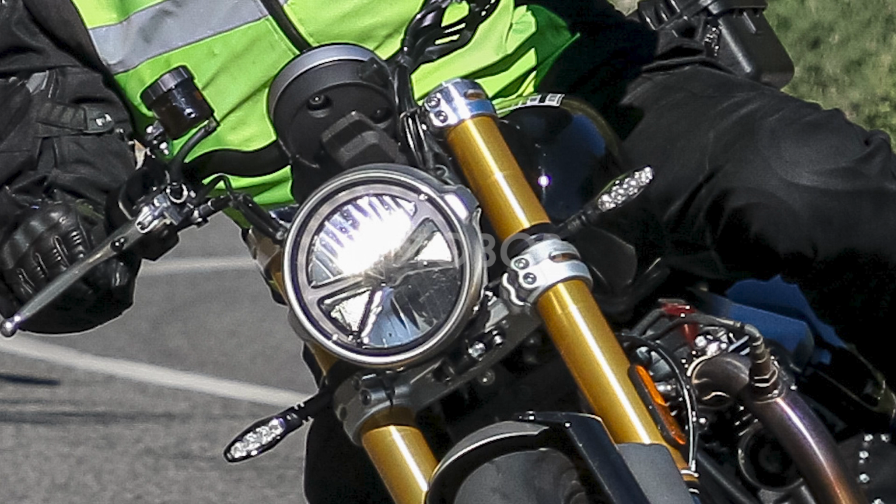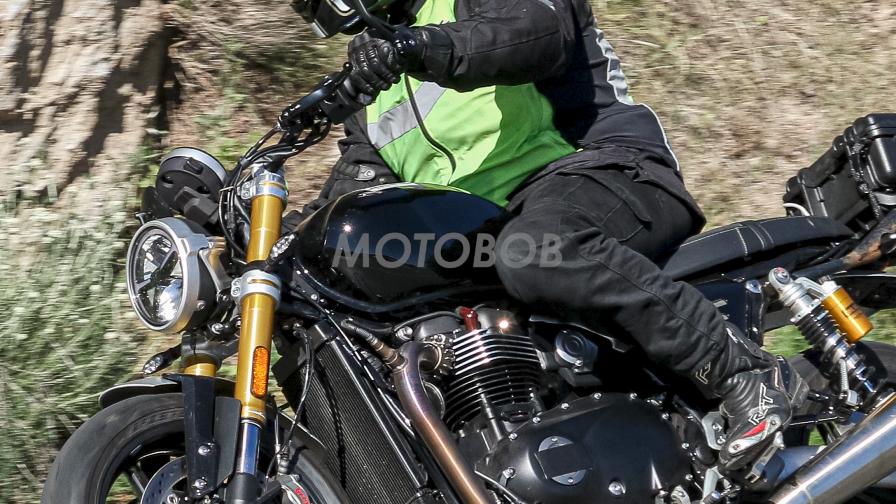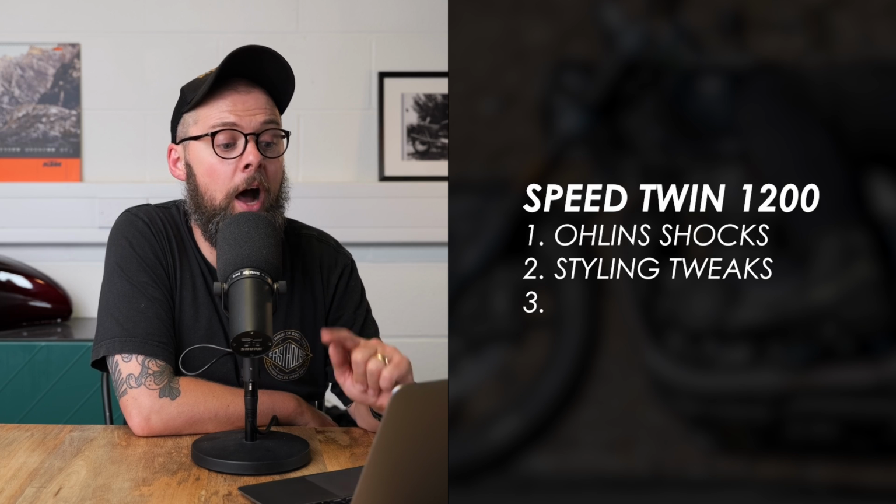Now you've also got some similar styling tweaks here to the 900, so that new headlight, I think it is a different tank shape as well with slightly more modern lines, and also on this one it's a bit scalloped out here to make room for the fork, much like the Scrambler 1200s. Then you've also got the twin clocks being replaced by that hybrid dash that we also saw on the 900.